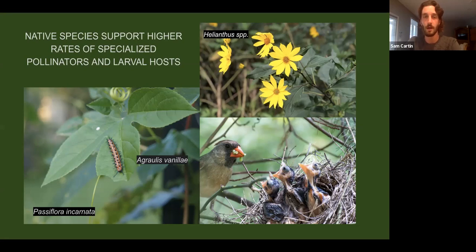So let's start at the picture on the bottom left. We have an Agraulis vanillae, a little larva that is a Gulf fritillary butterfly, and he is munching away at a Passiflora incarnata, a passion vine. This is one of my favorite pollinator host plants in Georgia. Every time I've ever seen one in the summertime, I almost always see the caterpillar on it.